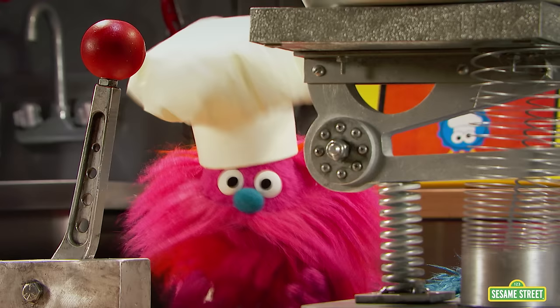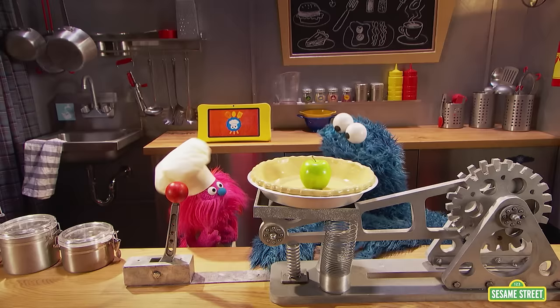No, it's okay! We can get more apples from the apple orchard! Apple orchard? What's that? Oh, I'll show you! Let's go!